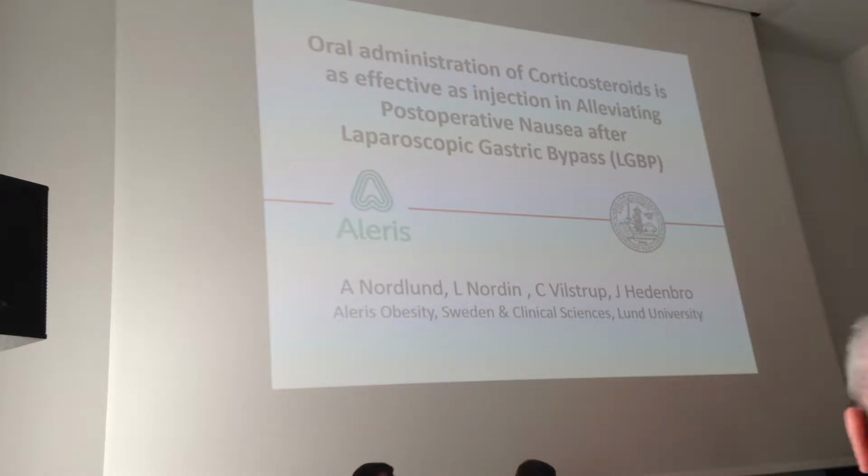I am an anesthetist in obesity surgery in Sweden. We are specialized only in taking care of obese patients, and we get to meet them both pre-, per-, and post-operatively. It is a common feeling among the staff that many patients suffer from post-operative nausea and vomiting, PONV. That is why my colleague and I felt that studying this matter could be interesting.